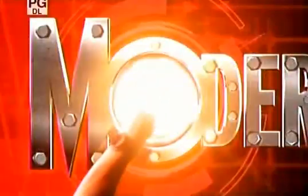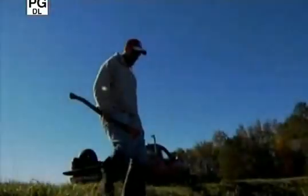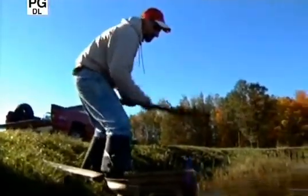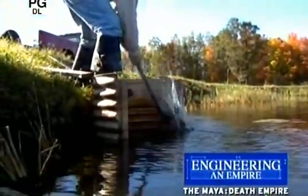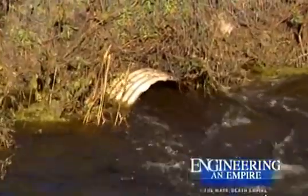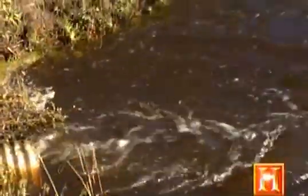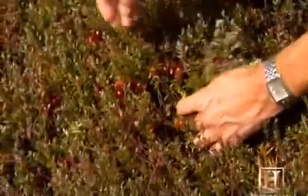We now return to Harvesting 2 on Modern Marvels. Every year in October, there is a fruit that must first go for a swim before it can be picked. Just days before harvesting, farmers in central Wisconsin divert water from nearby reservoirs in order to flood thousands of acres of cranberries in up to 2 feet of water. This is called a wet harvest.